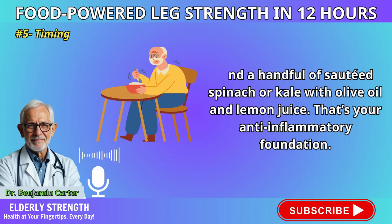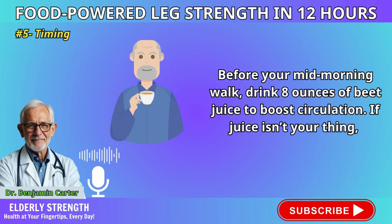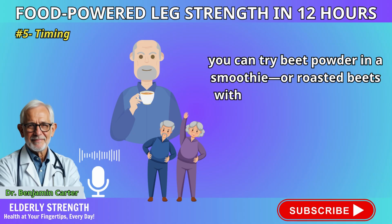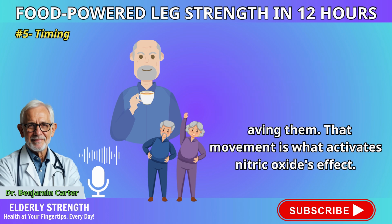That's your anti-inflammatory foundation. Before your mid-morning walk, drink 8 ounces of beet juice to boost circulation. If juice isn't your thing, you can try beet powder in a smoothie or roasted beets with lunch. Just make sure you move within an hour of having them. That movement is what activates nitric oxide's effect.